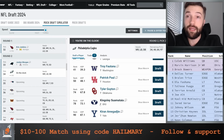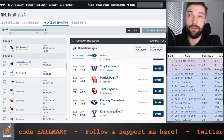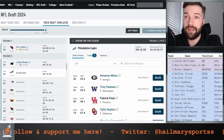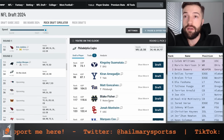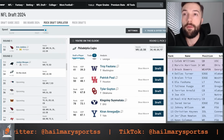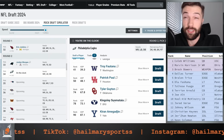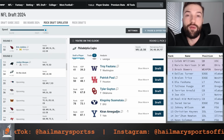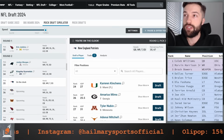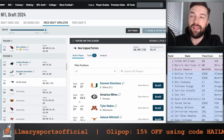When you can get a swing tackle like Kingsley Suamataia, who I believe is a better right tackle anyways, this is the exact value you go for. I would not select Tyler Guyton at this point, and I would not select Blake Fisher at this point. But if Kingsley's on the board, I think that is the route that, one, Howie has been shown willing to go, but two, it's the right route to go. So Kingsley Suamataia will be the selection. So the Eagles ended up acquiring more draft capital and still ended up with their guy.